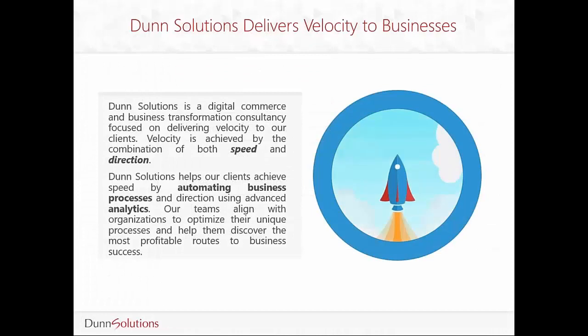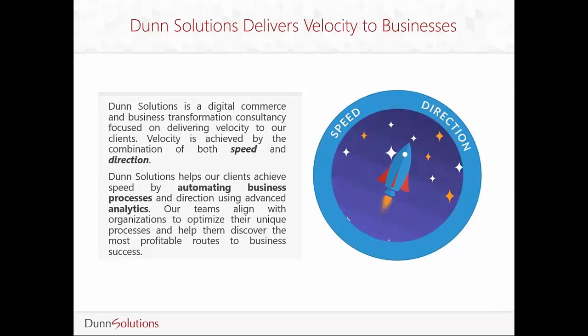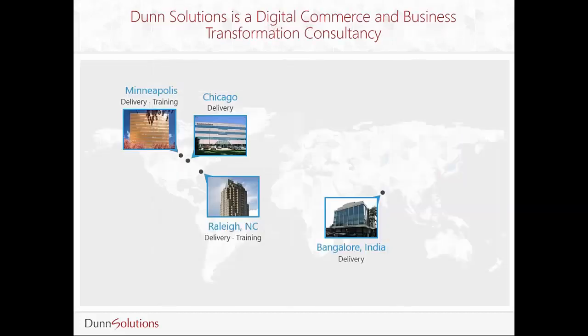Dunn Solutions is a digital commerce and business transformation consultancy focused on delivering velocity to our clients. Velocity is achieved by the combination of both speed and direction. Dunn Solutions helps our clients achieve speed by automating business processes and direction using advanced analytics. Our teams align with organizations to optimize their unique processes and help them discover the most profitable routes to business success. Dunn Solutions has a long history of delivering innovative business technology solutions to companies. We are headquartered just outside of Chicago and have offices in Minneapolis, Raleigh, and Bangalore, India.